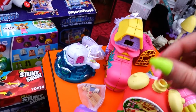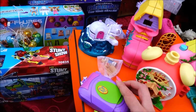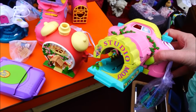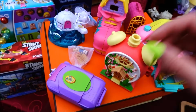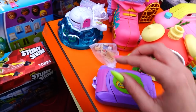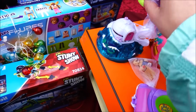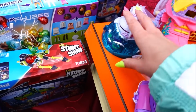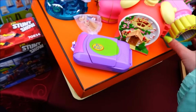They are very cute and adorable, but I don't necessarily need them. I don't have space for them. And these are newer Polly Pockets. I have this one in the see-through version. This is very cool with all of the pieces. But I don't want to spend like 20 for these that I don't necessarily need.